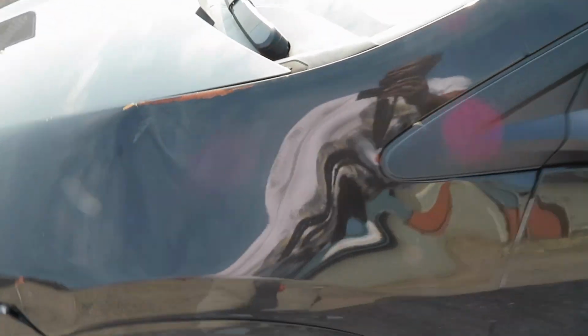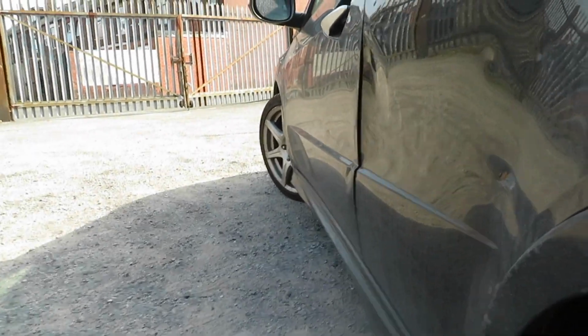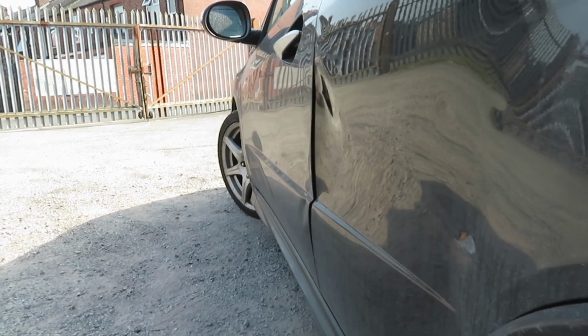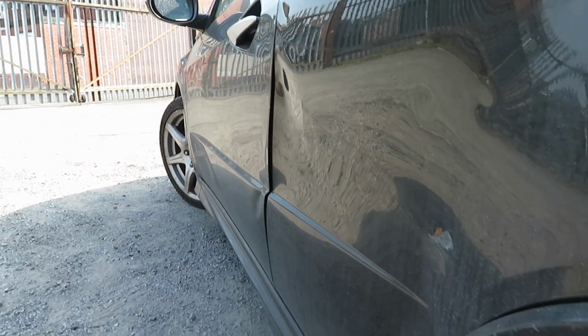So keeping on with the passenger side, spoke about the wing, but as we come further down, there we go. I think this is the big one. So this is the passenger side rear quarter, just behind the passenger side door, and this is all dented in. Let me see if you guys can actually see that on the camera, but yeah, it's been hit there, and I presume that's why it's a category N at the moment. So yeah, that's something that I've got to be doing in the near future.